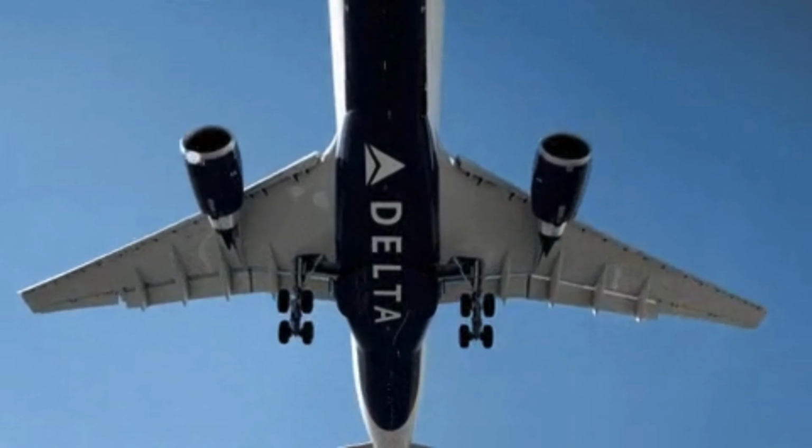Before we get into the full breakdown, I want to take a moment to talk about who these cards are actually good for, because even though they all earn Delta SkyMiles, they aren't necessarily the best fit for everyone. At a basic level, all 4 Delta Amex cards are worth considering if you fly Delta regularly, because most of their perks are designed specifically for Delta flights.